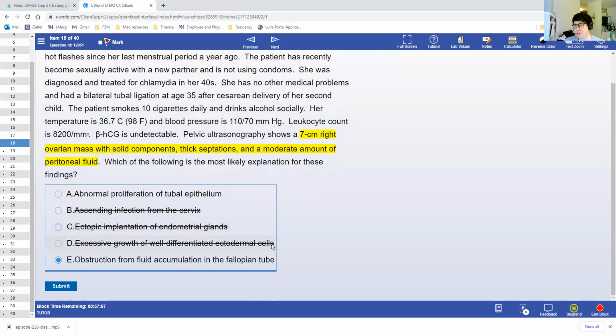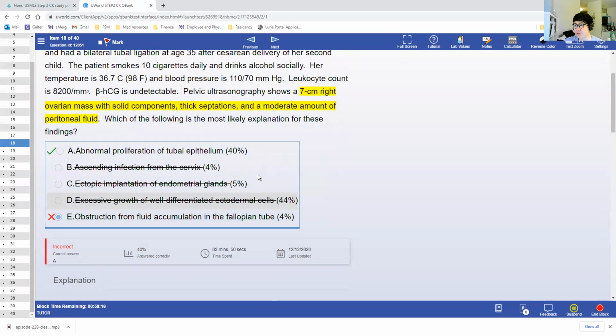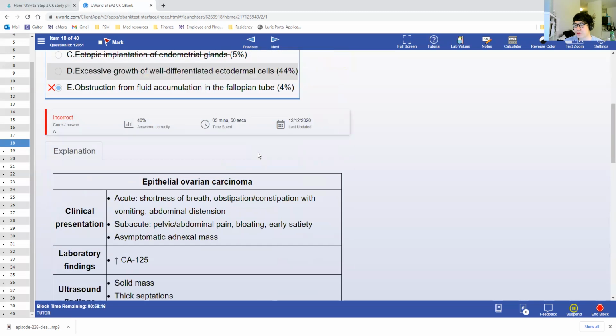Yeah, this part about well-differentiated ectodermal cells. What could they be referring to? I guess with the vagina, it might be ectoderm, but anything that's more interior of that, it's going to be mesoderm or endoderm. Yeah, I'm going to go with echo. And I'm wrong. So the answer choice was alpha, abnormal proliferation of tubal epithelium. Yeah, I suspected epithelial ovarian carcinoma.